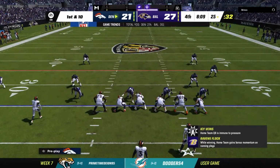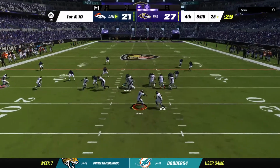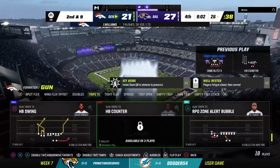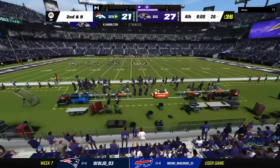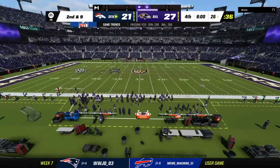So 1st and 10 here for Wilson and the Broncos at their own 25-yard line. Here's Williams to start the drive. And not much to speak of. Call it a 1-yard gain up to the 26. He continues to struggle to find a crease to break off a big one and might need to just put that aside and try and ram his way forward and get what he can.